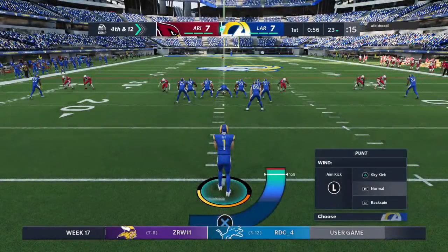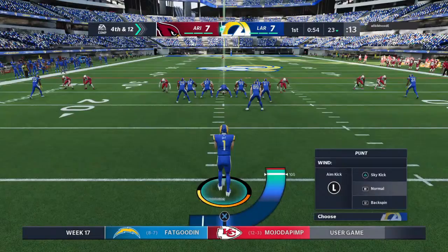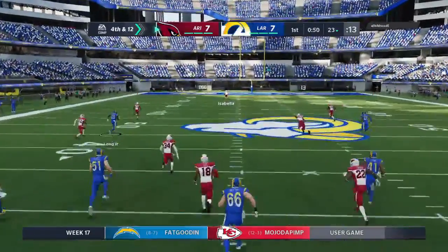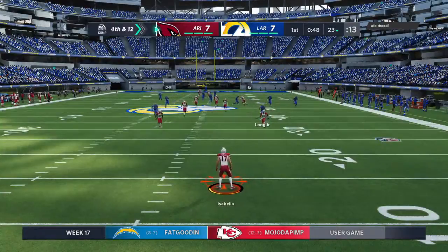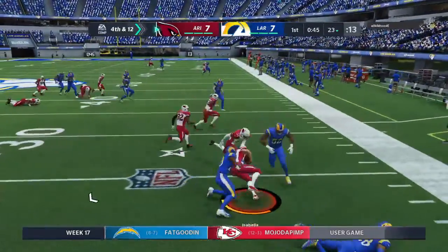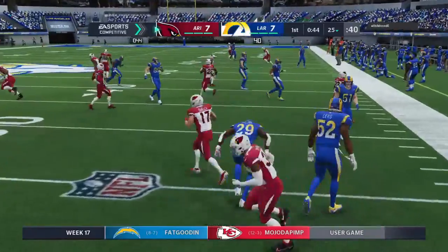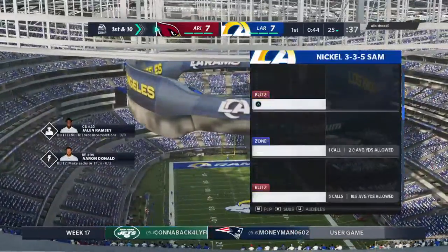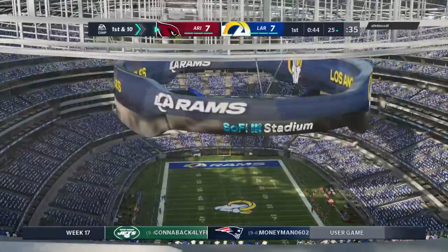Here comes the Rams punter now, as he's on to punt for the first time this afternoon. Only 2 punts for him last week in the loss as he gets this one away. This is taken at the 15. And when it's said and done, it's a 58-yard punt. And the Cards will take over 1st and 10.